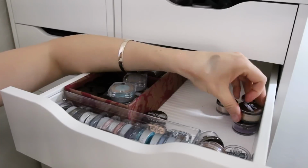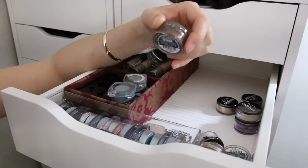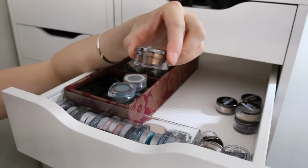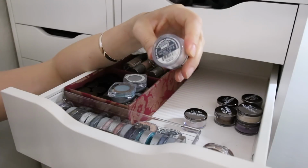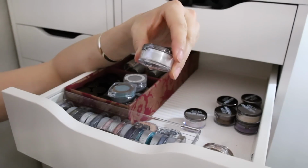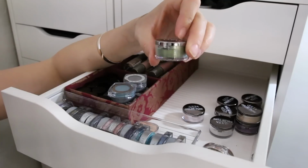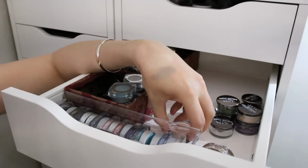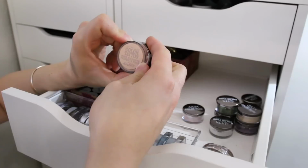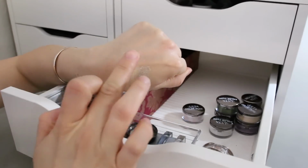So I'm gonna keep those. This one is Riviera. This one is Icing. It's like an icy pink. This one is Honey, which is a white. This one is olive green. And then I have this one here. It's a color tattoo from Maybelline.